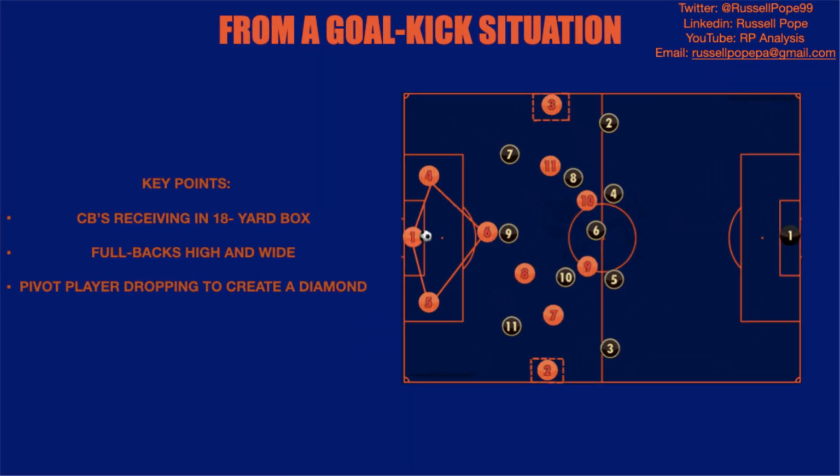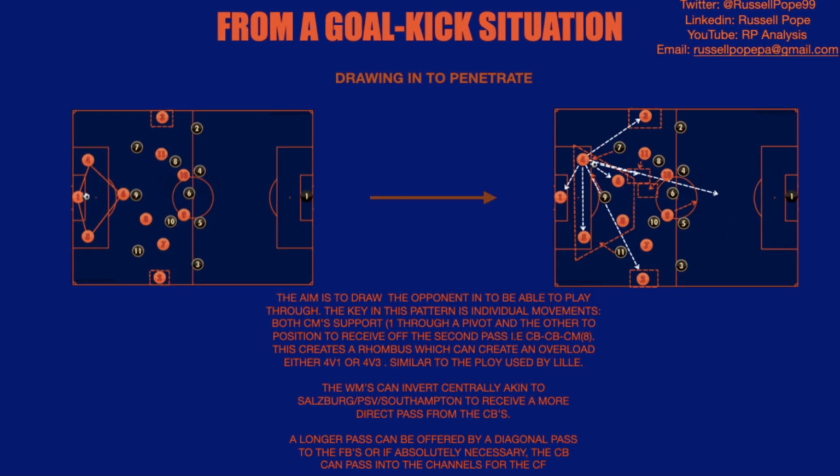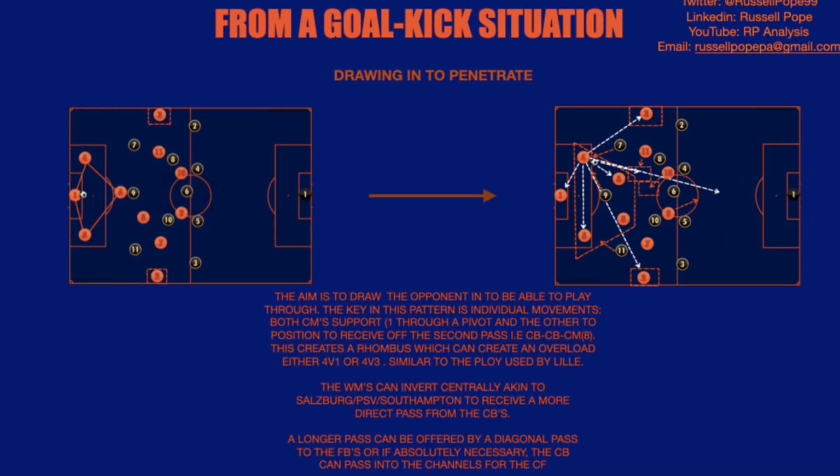And then there's the key points when we are building out from the back. We want the centre backs to receive the ball in the 18-yard box, so of course play out from the defence is key. The full backs we want them to be wide, not necessarily high because we are using inverted wing backs, but at the very first stage when we are building up we want our full backs to be wide, and then the pivot player drop in to create a diamond, which would be the central midfielder on the supportive duty. And then from a goal kick situation, the aim is to draw the opponent in to be able to play through.